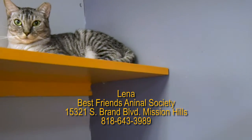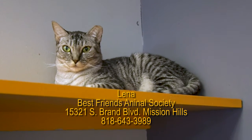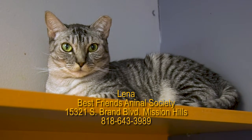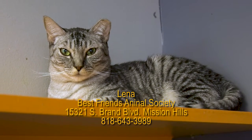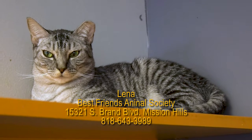And Lena is so cool. She's silver, like really silver and gray and black tabby. She's one of the most gorgeous cats I've ever seen. That coat is so unique and so beautiful. Let me see how old she is. Okay. She's a year old too. A bunch of little kittens in here. So Lena's a year old, and she's another one that is fantastic with other cats. She's a lot like Zelda.